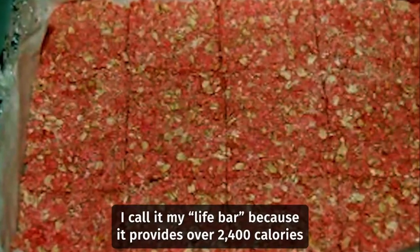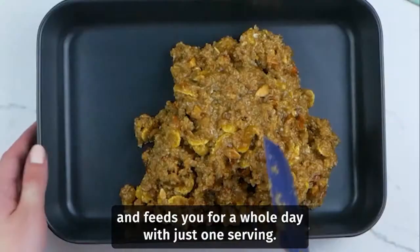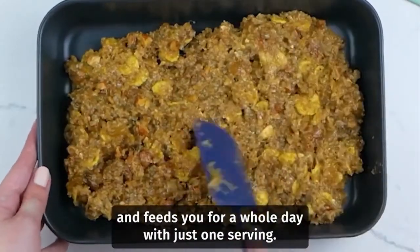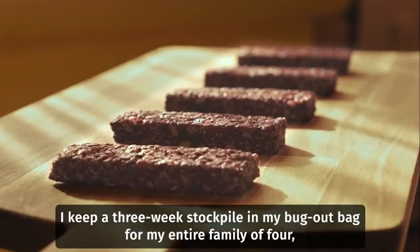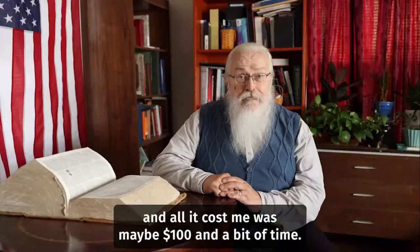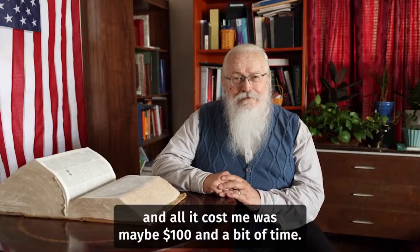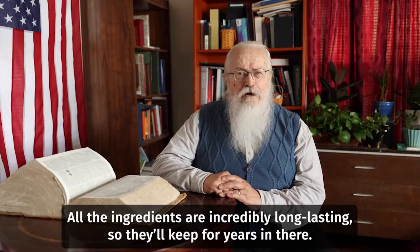I call it my life bar because it provides over 2,400 calories and feeds you for a whole day with just 1 serving. I keep a 3-week stockpile in my bug-out bag for my entire family of 4, and all it cost me was maybe $100 and a bit of time. All the ingredients are incredibly long-lasting, so they'll keep for years in there.